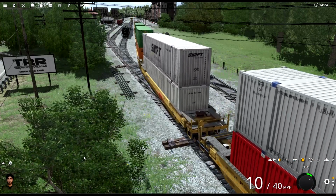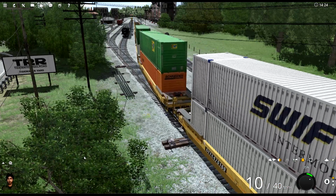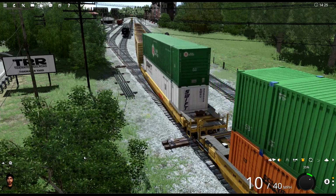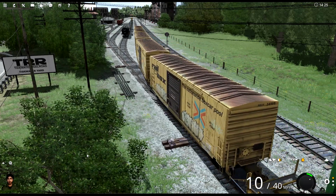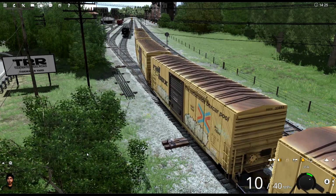Now the question is, can I crack open a Coke and pour it, not spilling it, and still stopping the train when it needs to stop? The answer is yes. I can do all that. Boxcars on the end, as we saw, were all going to Walmart.